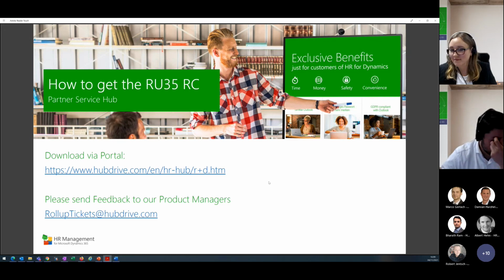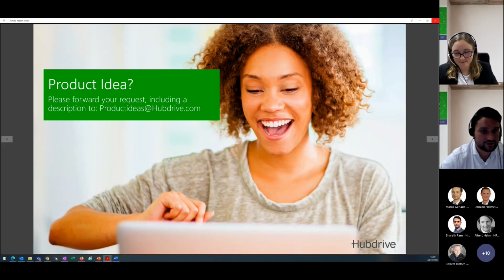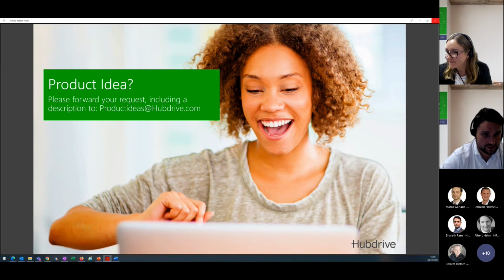If you don't find a bug or something you'd like to improve while testing, but you have a brilliant product idea, or you think that something should be part of our product and you want to help us improve it, that is not a ticket and nothing we can do for Rollup 35, but we'd like to have your ideas. For this, please use productideas@hubdrive.com.